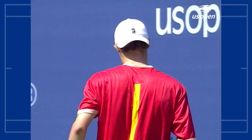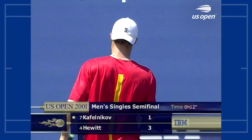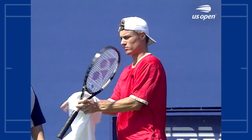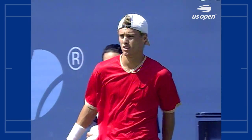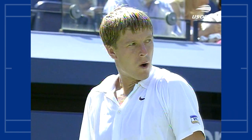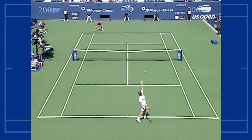Right on that baseline. Good control from Lleyton Hewitt. So a game of love for Lleyton Hewitt in a 3-1 lead. Hewitt's two-hand reminds me a bit of the great Andre Agassi two-hander down the line. Wonderful control. He kind of eases into the shot, doesn't try and do too much with it. And that was a good example of it right there.